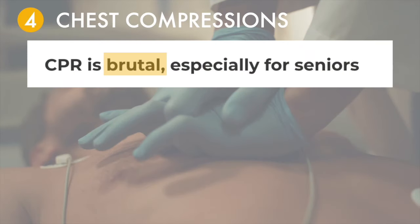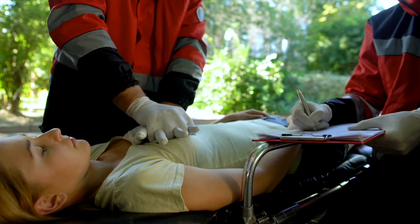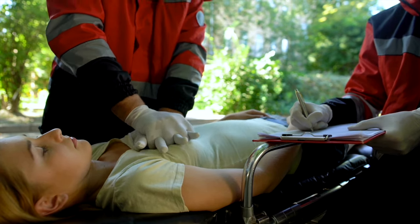CPR is brutal. You need to push hard. Breaking ribs during chest compressions is common. Don't worry about this. Know that someone in cardiac arrest is dying or will soon be dead unless you intervene. Because of this brutality, CPR is rarely done correctly in movies. They never go deep enough.